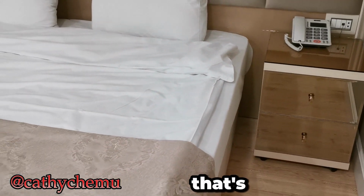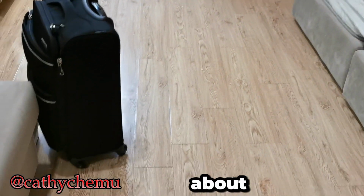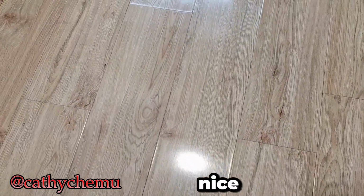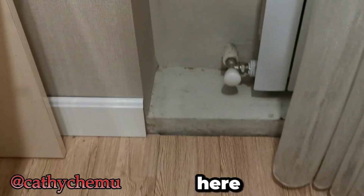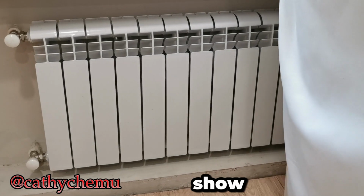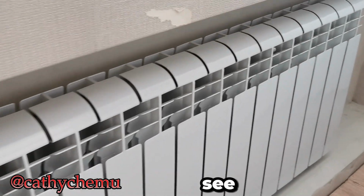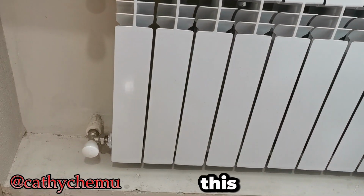So that's all about my hotel room. Let me know what you think. Oh, I forgot to show you the floor. The floor is sparkling clean. It's so nice. See that? There is something here. Oh, there is a heater. I forgot to show you the heater, guys. During winter, I think this is it.